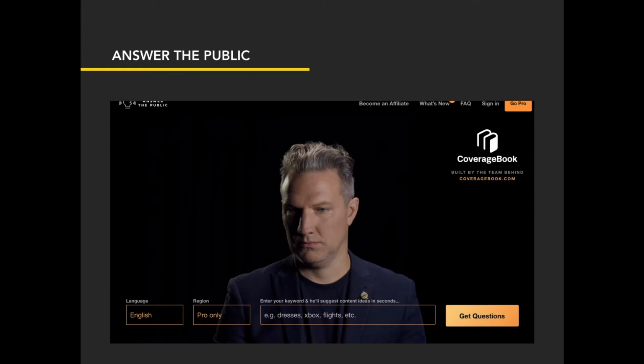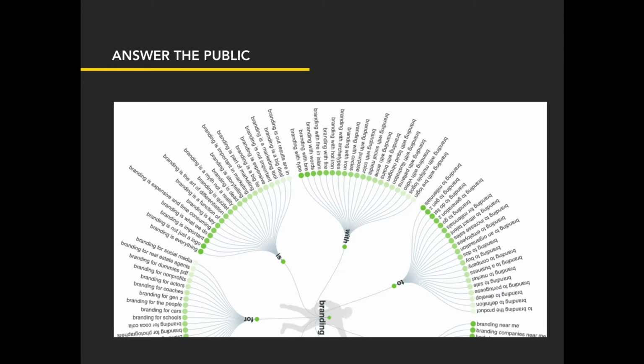Another really great tool is Answer the Public. Answer the Public is a reverse search engine. So what that means is, how you go to Google or YouTube, you will type in a keyword in order to get an answer to a question that you have. Answer the Public is the reverse of that. So you type in a keyword and instead of getting an answer, you get questions. And I'll show you what that looks like. So for example, I just typed in the term business. I think it was branding or business branding.